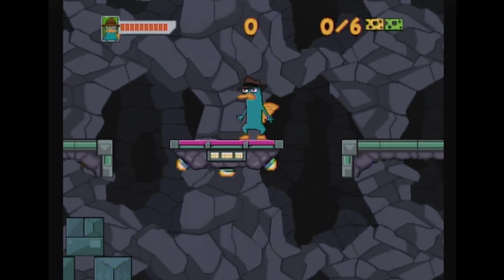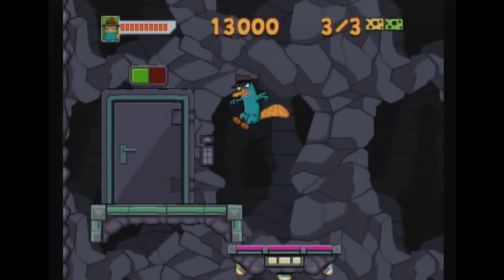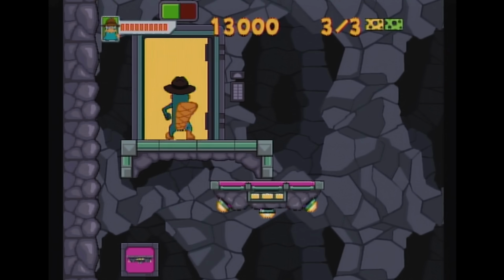Platypus Panic is another platformer that forces motion controls to be in the game at gunpoint. The Disney Channel website had better Flash games than this. They wouldn't even put this on their website for free.